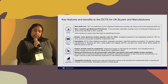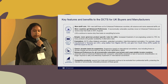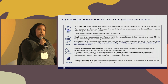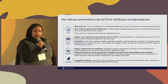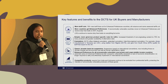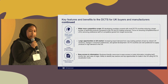Next, goods graduations. So to make sure it's competitive for those LDCs, we do continue to exclude preferential tariffs for countries in the standard preference tier, which is India and Indonesia. Again, that helps LDCs stay more competitive. If you go on to the next slide, Danielle, if that's okay. Wider and more competitive scope.